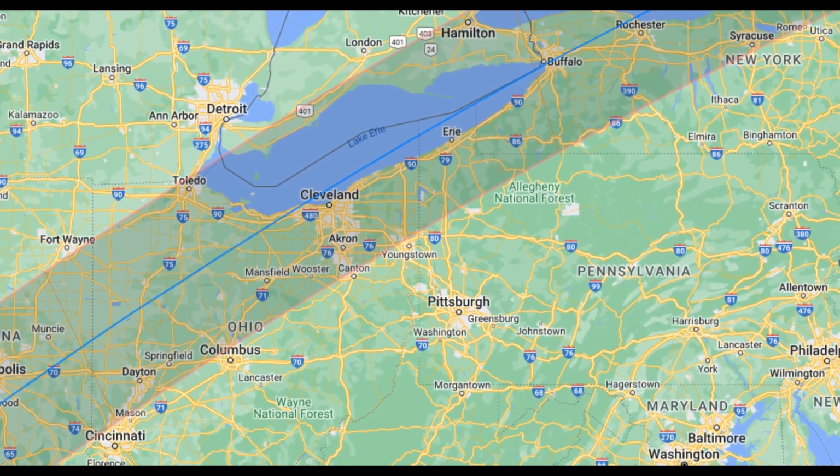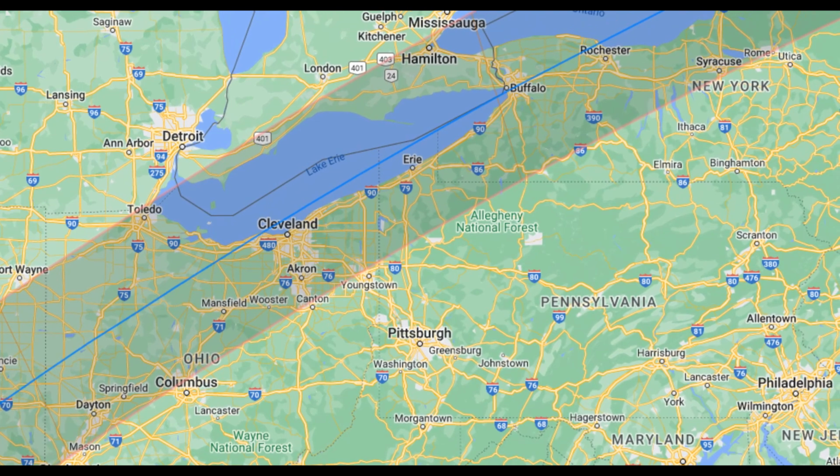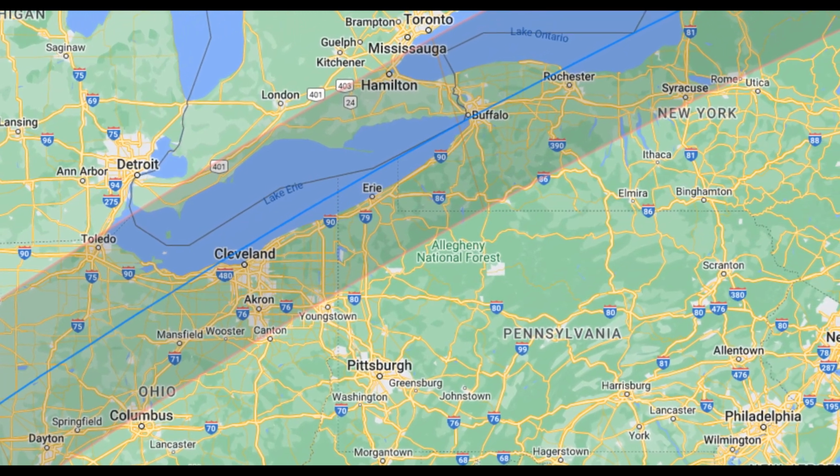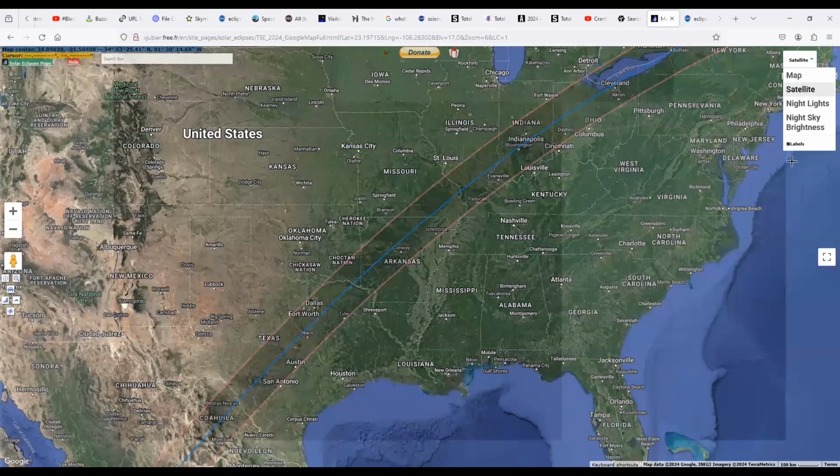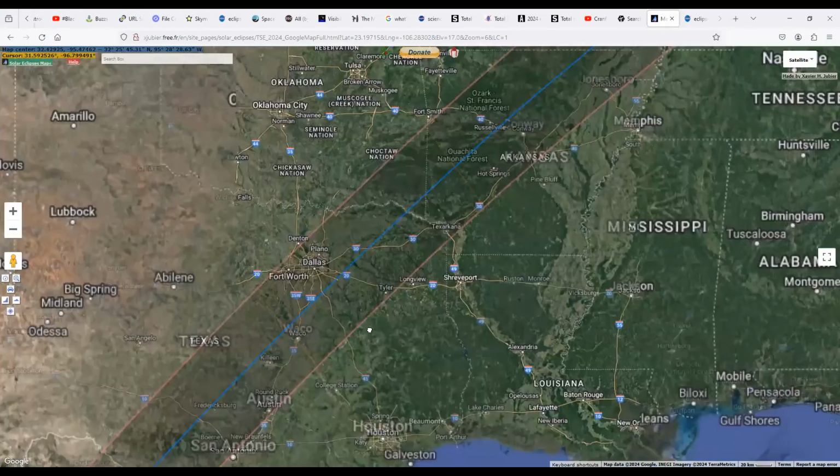Of course, you could fly somewhere else, but then you'll need to drive for an hour or more to get to the center line. There's an excellent interactive map that you can view online. I've left a link to it in the show notes for you.